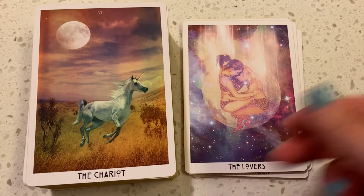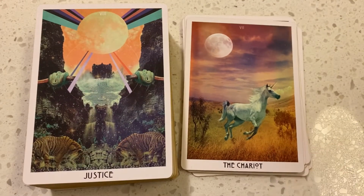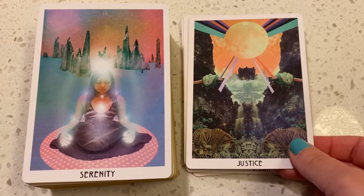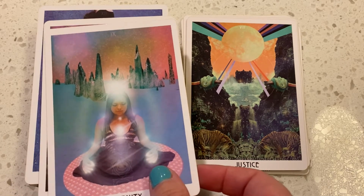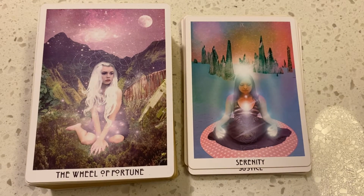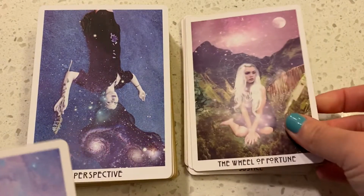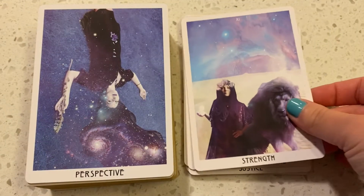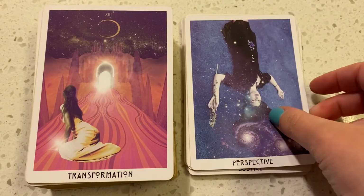Again, we have that flower petal finish. They are matte. Yeah, this deck is really incredible. I might keep this one just for me. I don't know if I'm going to use this in my lives. I might be selfish with it for a little while, maybe just until I get to know it.